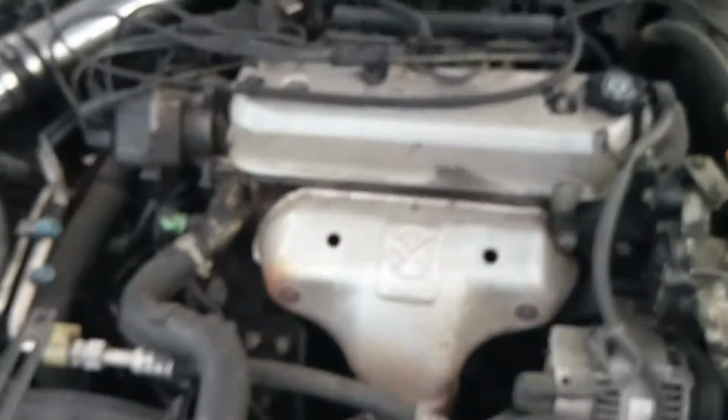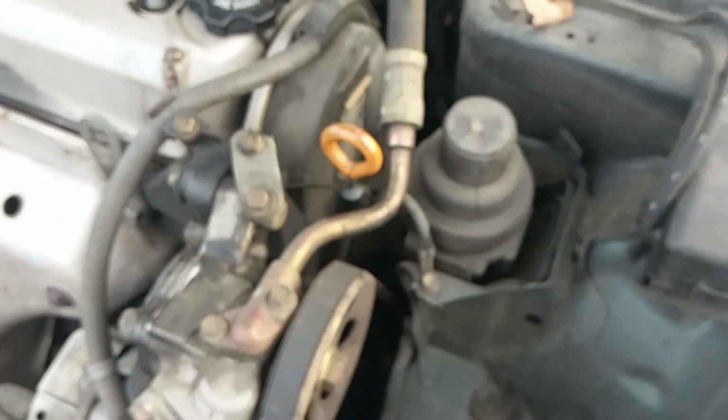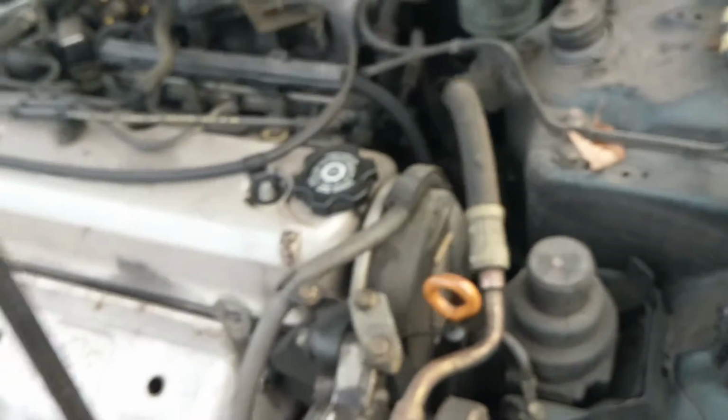And apart from that, the previous owner had the timing belt done, and it's been very well taken care of its whole life, really. At least under here, not so much on the outside, but under the hood, it's been very well taken care of.